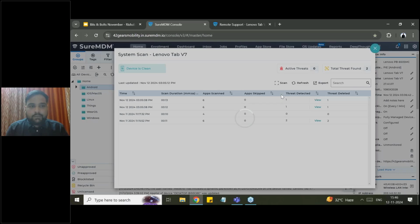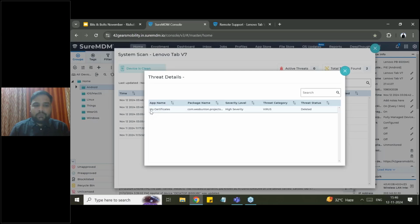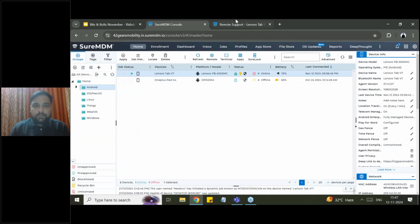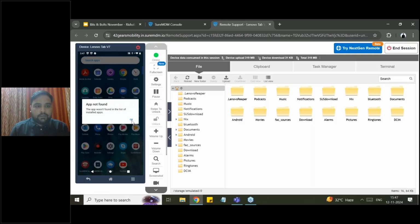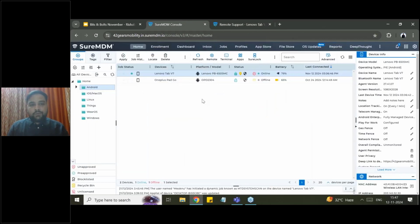Right, I guess now it is scanned. It was scanned at 3:46, threat detected, and you can view it also. My Certificate was the name of that application, and the threat status is currently deleted. It was categorized as a virus, and the severity level was high severe. All right, so here we can just cross-check it. The app was not found in the list, so the application has been uninstalled from the device.